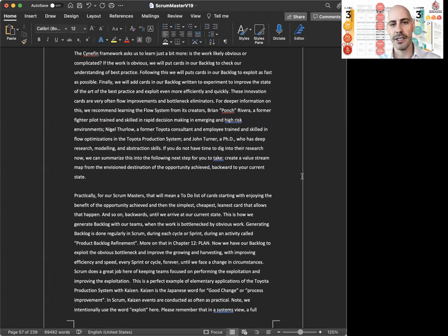Finally, we will add cards in our backlog written to experiment to improve the state of the art of the best practice and exploit even more efficiently and quickly. These innovation cards are very often flow improvements and bottleneck eliminators. For deeper information on this, we recommend learning the flow system from its creators: Brian Ponte-Riviera, a former fighter pilot, trained and skilled in rapid decision-making in emerging and high-risk environments; Nigel Thurlow, a former Toyota consultant and later employee, trained and skilled in flow optimizations in the Toyota production system; and John Turner, PhD, who has deep research, modeling, and abstraction skills.